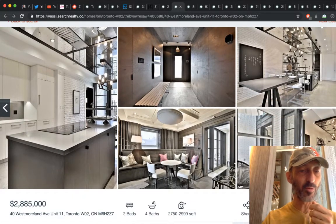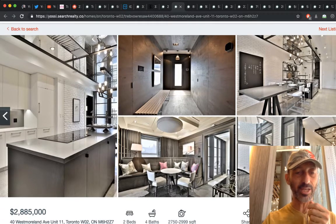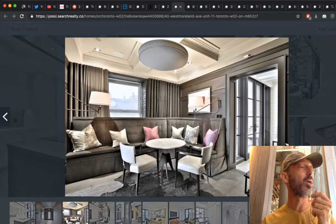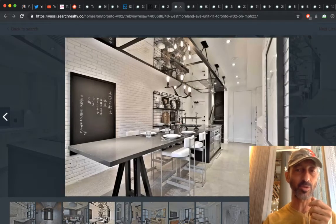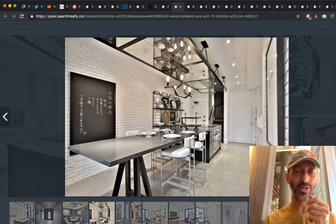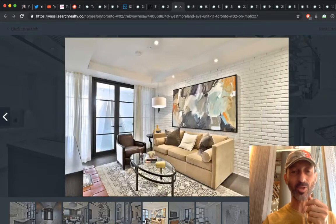Toronto Townhouse for Sale, moving to 40 Westmoreland Avenue, Unit 11. This is a more expensive one. It's a really lovely unit, asking $2.885 million. So this is a very unique property. Okay, it's a townhouse. If you're looking for a home replacement, if you're scaling down or just need more space in town and want to do it in style, this is a great option for you. So it's kind of combining modern and traditional. I definitely like the white painted brick wall in the kitchen, so it's kind of a bit of an industrial restaurant kitchen homage to older converted commercial spaces almost, but the whole tone is very warm and nice.